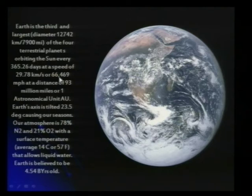Our speed around the sun in orbit is an astounding 66,500 miles per hour. That's 100 times faster than the jets that we fly on. Commercial airliners, 100 times and change. Here's the distance, 93 million miles. It takes light from the surface of the sun 8 minutes to get to us here at Earth's orbit.